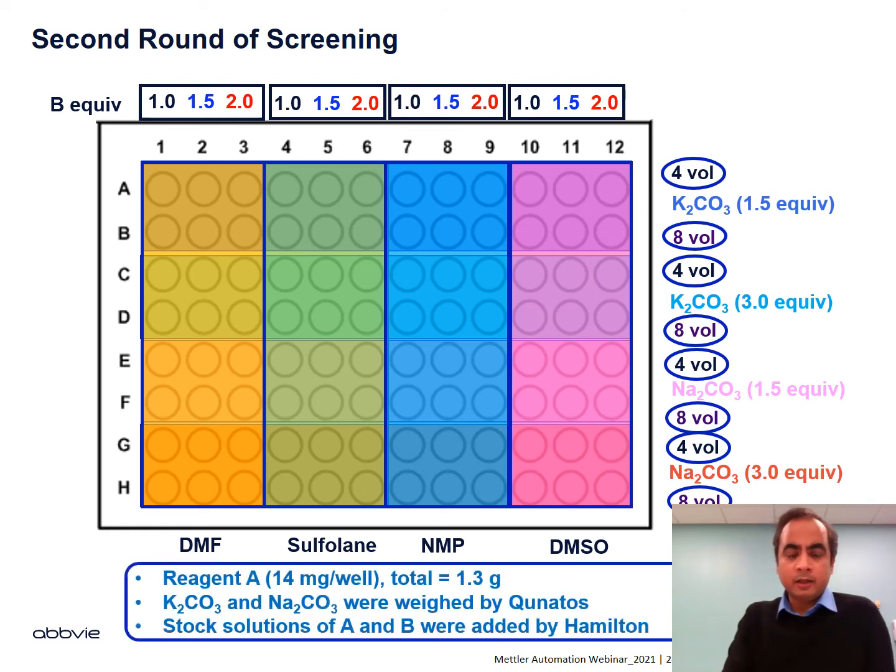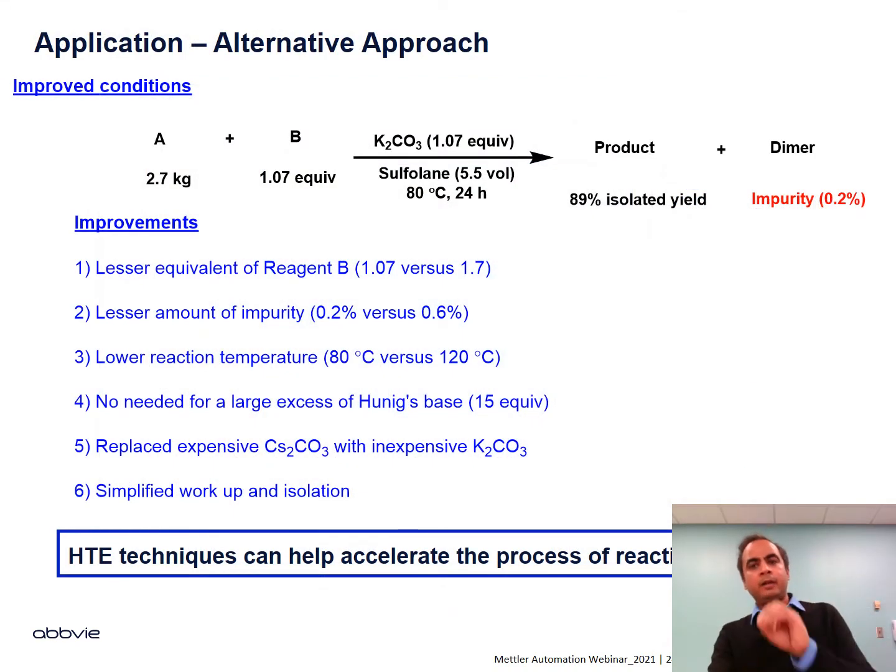Other interesting factor is that only 1.3 gram of material was required for this. We were not material limited, but why waste material when you don't need to use it? So in this experiment, all the solids were weighed using Quantos, and the stock solutions of liquids were added by using Hamilton. So I will not bore you with the heat map for that, but just let me point out, at the end of the experiment, conditions came out that the team was now able to use to scale up to 3 kilogram scale. As you can see, the amounts of the expensive reagent was lowered to 1.07 equivalent from 1.7.